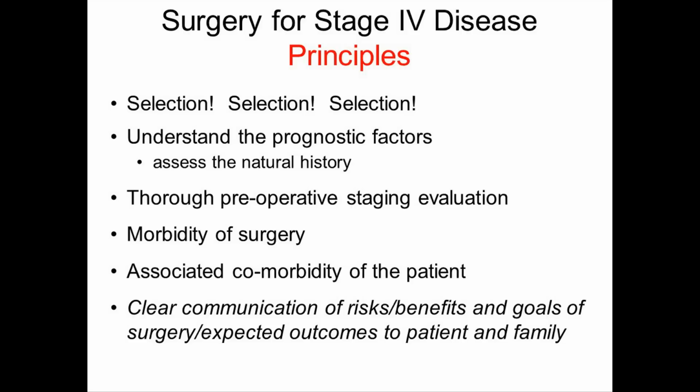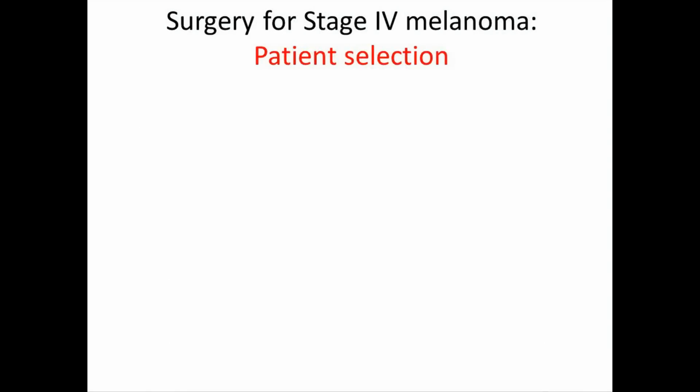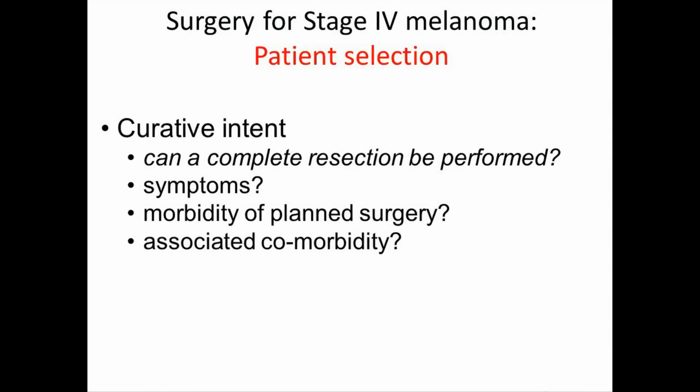One needs to understand the natural history and biology of melanoma and perform a thorough preoperative staging evaluation to recognize not only what the potential morbidity or side effects of the surgery are, but also what are the associated comorbidities or other health issues of the patient that might inform us on whether a surgical approach is even possible. There needs to be clear communication of the risks and benefits and goals of surgery and the expected outcomes to the patient and the family alike.